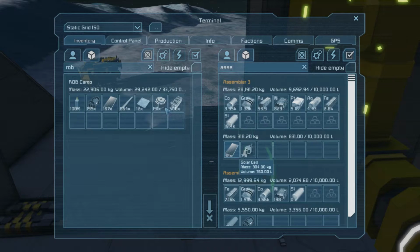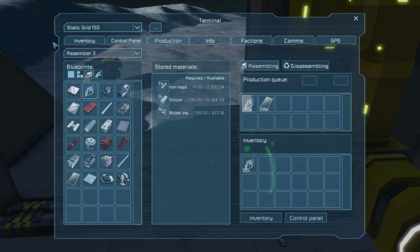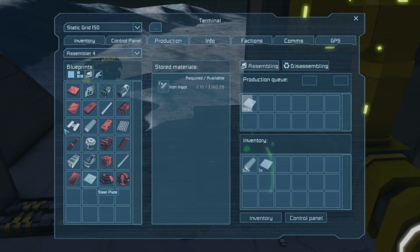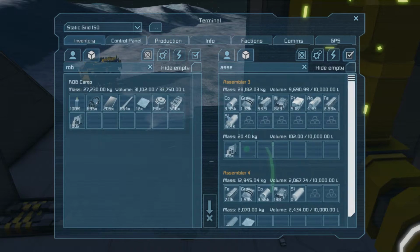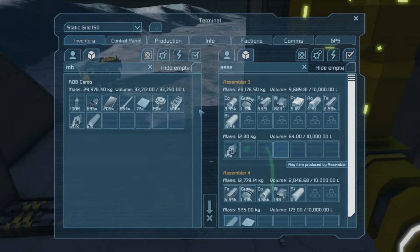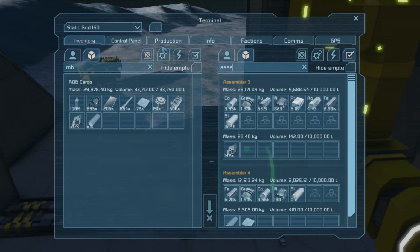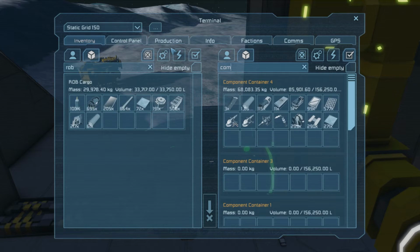Let's see. Trying to take kind of stock of what I have and what I don't have. I'm going to make some more steel plate. I don't know if I need large steel tubes, but I'm going to grab them anyway. Oop. Jeez. Filters. Okay, there we go. It's like going to click stuff on and off, and I'm messing it up. Okay, display, metal grid.